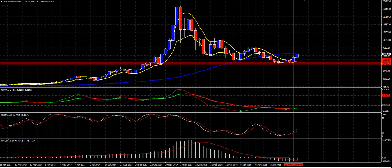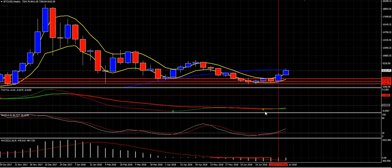But if you go to the weekly time frame, let me zoom in here. Take a look at the TRIX. The TRIX has already turned green as we are pushing up into the band trying to break it. And in fact, once we painted this candle, it actually crossed up, which is even more significant.